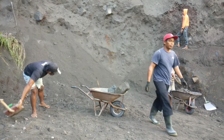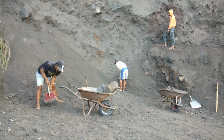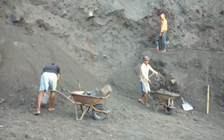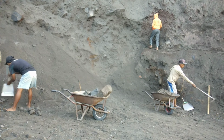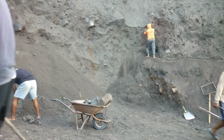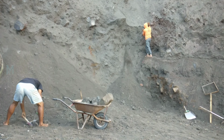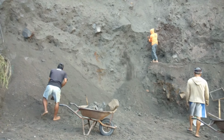Meanwhile, one hard-working guy was still doing his job, scraping sand off the cliff. They're still scraping sand off the cliff because they don't have enough sand for now. You can see that part of the cliff is reddish in color, which is made up of red sand.